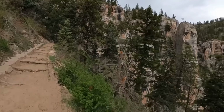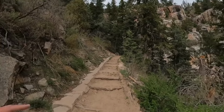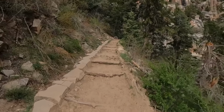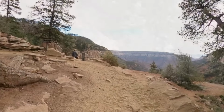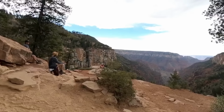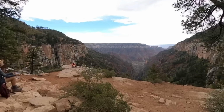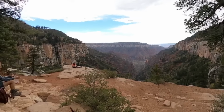More switchbacks. There's the top right there, almost at the trailhead, but you can see the switchback goes back to the left over here. And our next destination is this Overlook, which is about a half a mile from the end. It's a popular day hike for people visiting the North Rim. Check out the Overlook. Enjoy the views.